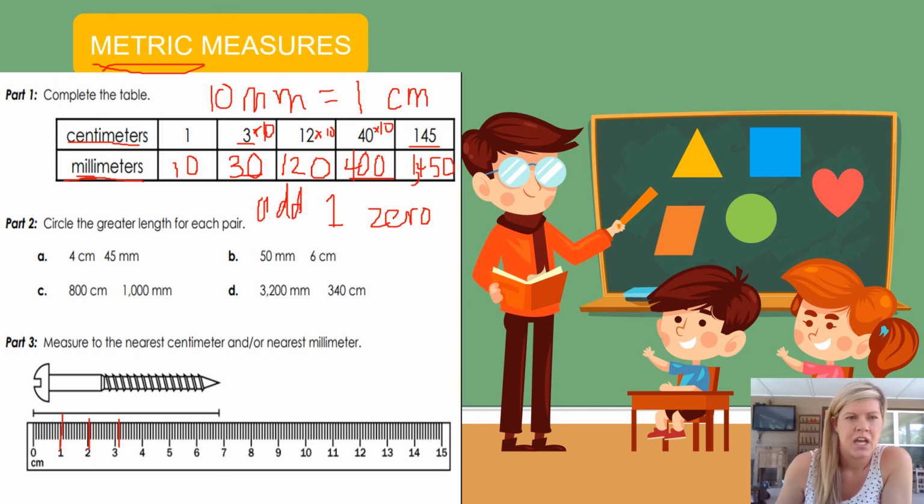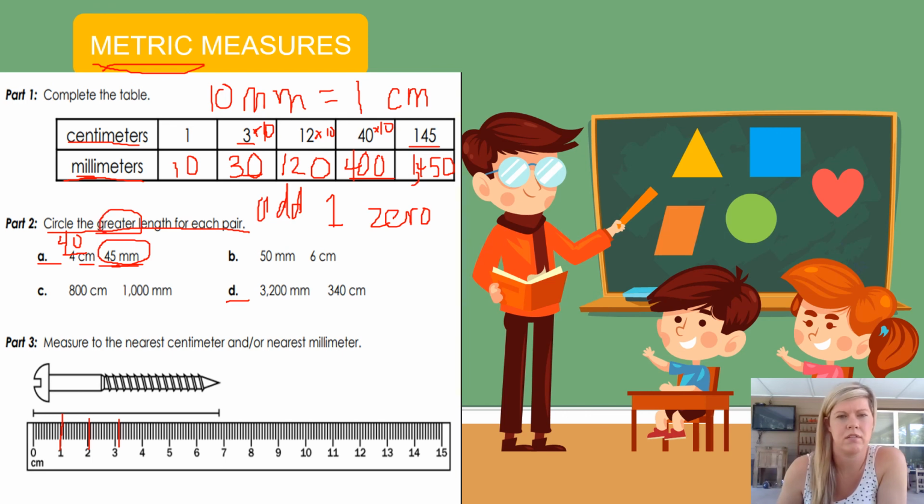Okay? Now part 2, you're going to circle the greater length for each pair. I'm only going to do A and we'll do D. Now the same thing, you want to take your centimeters and change it to millimeters. That way you're comparing numbers that are easy to compare. 4 centimeters is the same as 40 millimeters. So what is greater, 40 or 45? 45 is correct. So remember, we're circling the greater length.